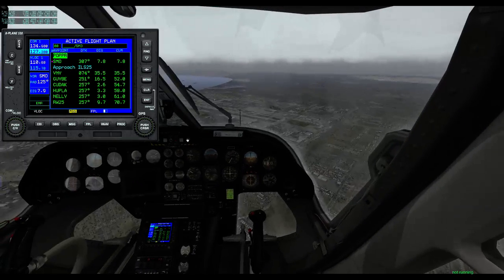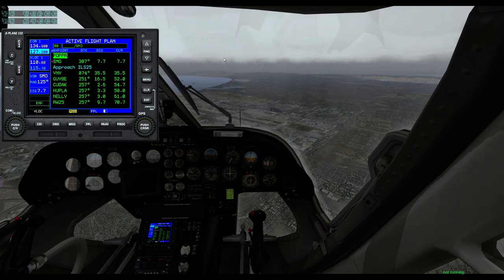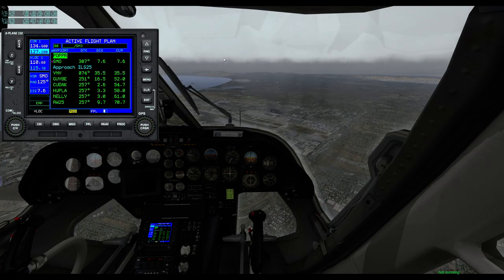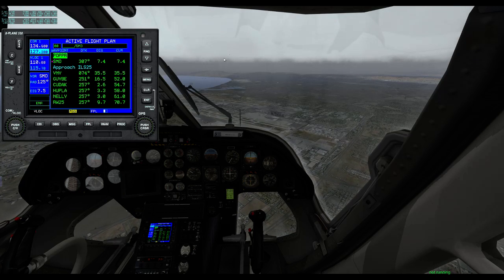Helicopter 3 Foxtrot Charlie, depart Santa Monica VOR, heading 300 vector for Oxnard. Depart on 300 vector for Oxnard for 3 Fox Charlie.